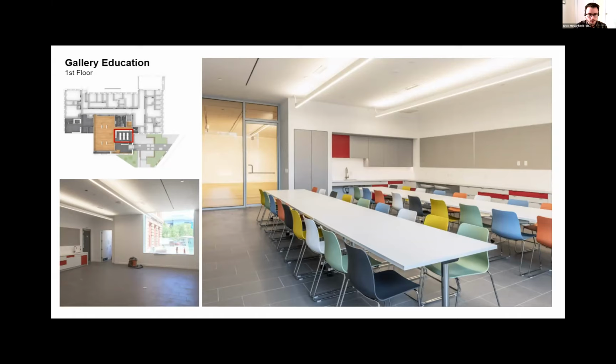So we set about to design a flexible gallery education room that could allow the museum to do what it was doing, but also more, and in concert with the exhibitions on display rather than interrupting them. So we gave it direct visibility to Huntington Ave. You can see in the bottom left photo the large window we were showing you on the facade. That helps spread the awareness of the public programming in the museum.